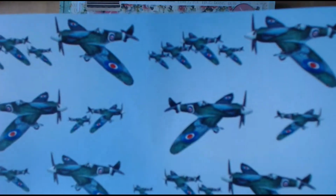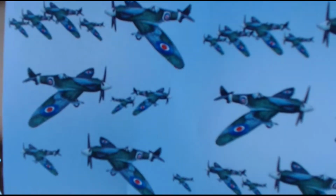And then we've got the, I don't know which plane this is. I know it's a warplane. Someone's going to come along. I don't know. I'm sorry.